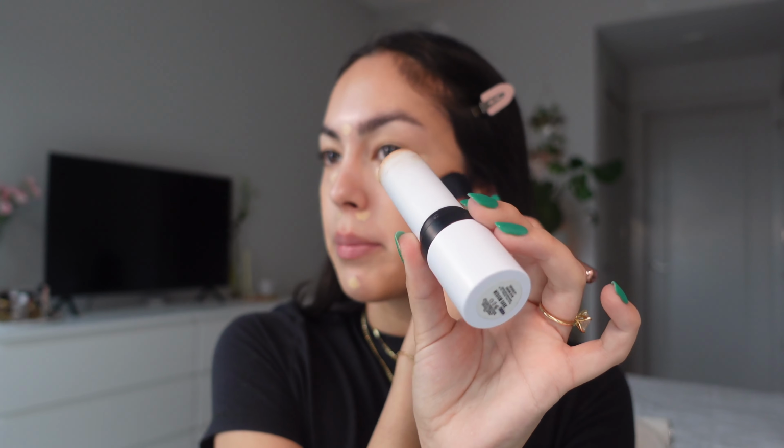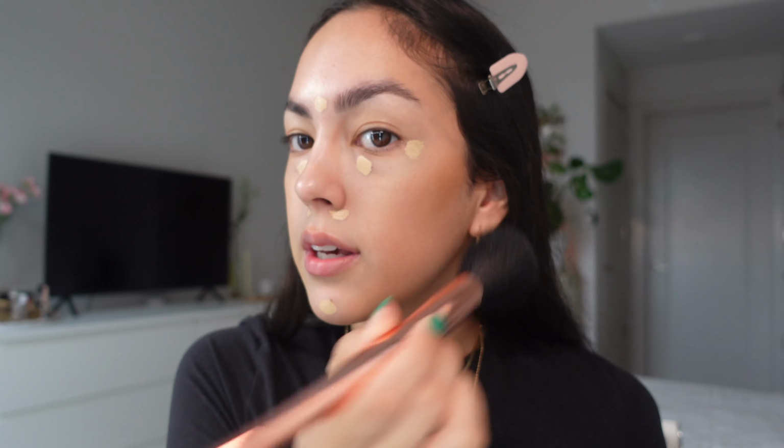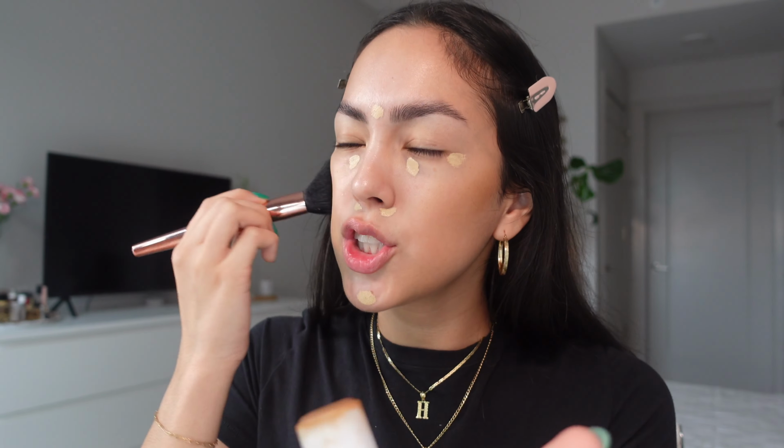And now that everything is blended out, I'm gonna go ahead and go in with my contour. I love using the Makeup by Mario contour stick. All I do is apply it directly to my brush and it just blends out so quickly. It definitely adds some dimension, some chisel, at least just a tiny bit.